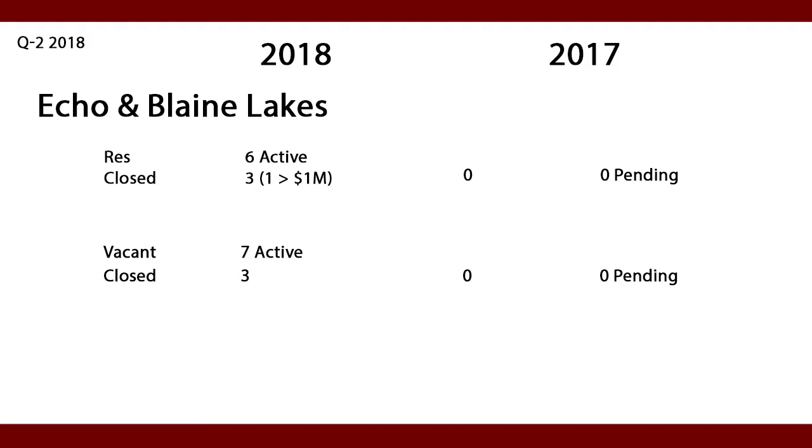On the vacant side, there's 7 vacant properties for sale. Some of them tend to be kind of high ticket, so we'll probably see those numbers stay for sale for a while just because the absorption in that price range is slower. There's been 3 closed waterfront sales. No pending on either the residential or the vacant land in either of those lakes at this time.